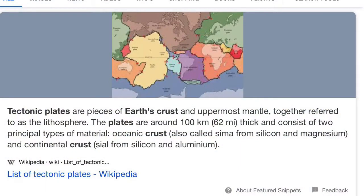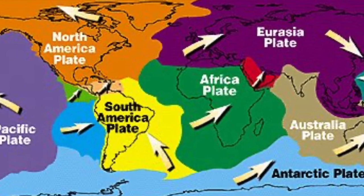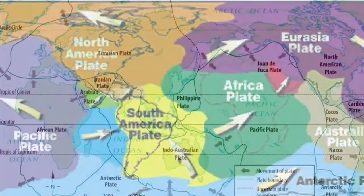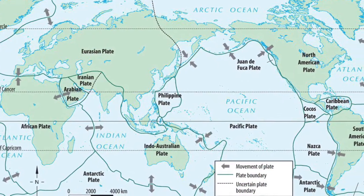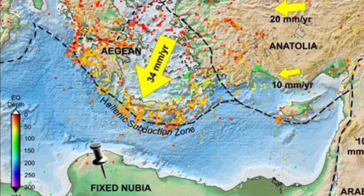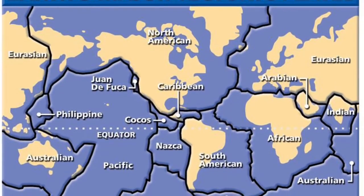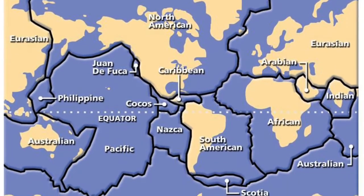Earth's crust is broken into big pieces called tectonic plates. There are 7 major tectonic plates on Earth. Then there are about 15 minor plates, which are much smaller. And there are a bunch of microplates, which are basically just small pieces that look kind of like crumbs compared to the major plates. The major plates fit together like a puzzle, but they're not stuck in one place.